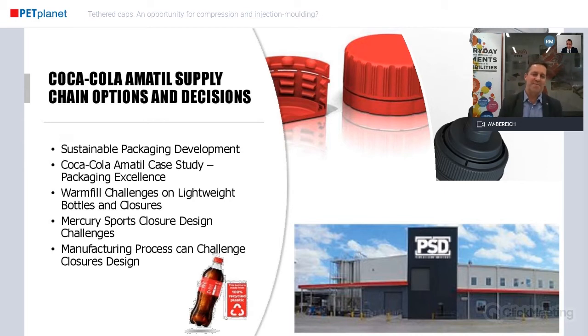Perfect. So thank you. Hi and welcome. Over my back shoulder is Coca-Cola Amatil's Packaging Services Division, as Rory mentioned, located at Eastern Creek, Sydney, Australia. Firstly, thank you for the time allocated to showcase the great work around sustainable packaging by Coca-Cola Amatil and how we benefit by superior design and testing.